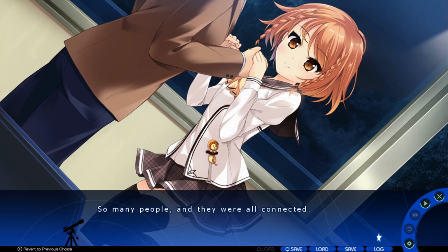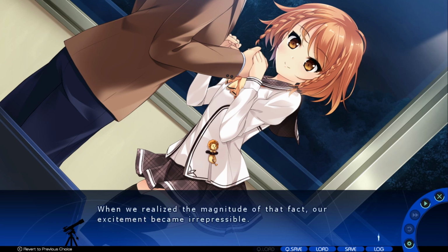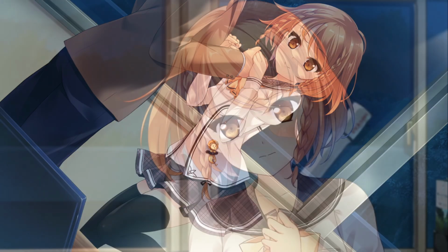So many people, and they were all connected. I was one person among them, and so was Korona. When we realized the magnitude of that fact, our excitement became irrepressible.